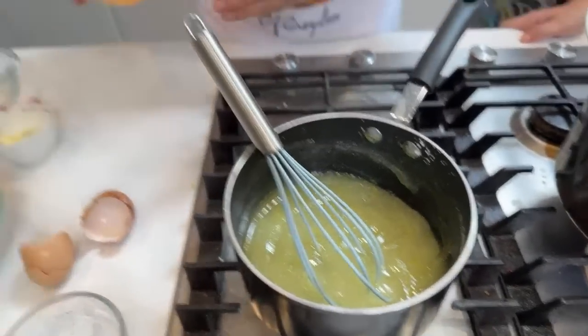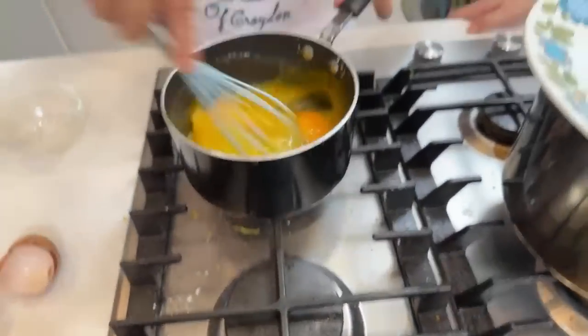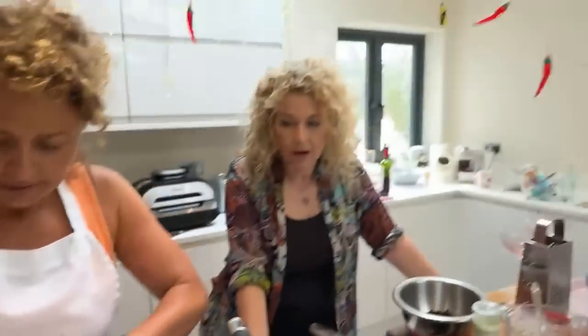Now I'm going to put in my 3 egg yolks. Quickly whisk it because you don't want it to become like scrambled egg.